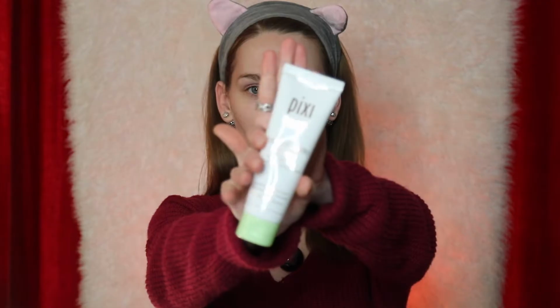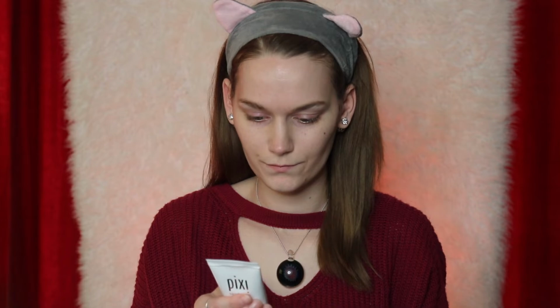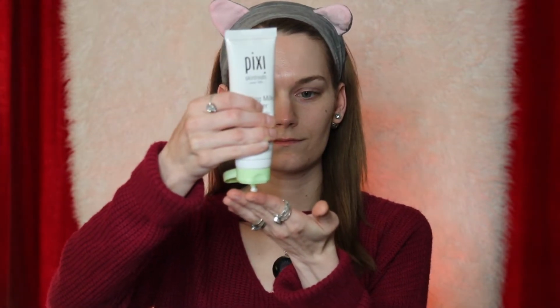Alright, so product number 2 is the Hydrating Milky Cleanser. This cleanser is perfect for AM or PM use. It contains jojoba for extra nourishment for your skin, and it claims to give you silky smooth skin. This product also contains willow bark extract. So I'm just going to take a coin-size amount and I'm going to massage it into my skin. Maybe just a little more than a coin size.